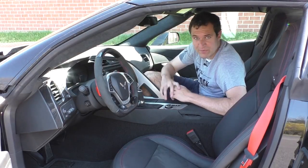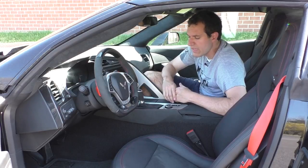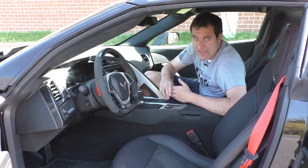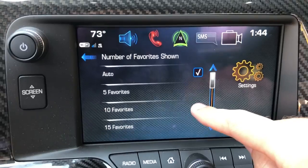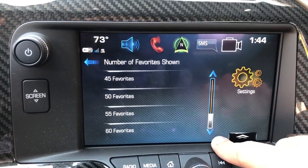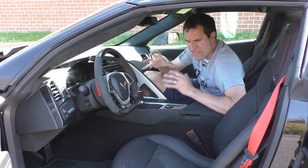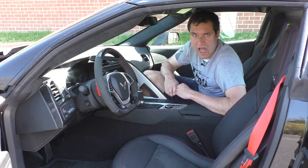Next up, another interesting item in the infotainment system, that would be the number of radio favorites you can set it to display. Most cars display 6, 8, maybe 10 radio presets. This car, you can get pretty high. My question is, who really wants it to go that high? Are there people out there going, you know, 44 just isn't enough. I need to see 46 of my favorite radio channels at all times.